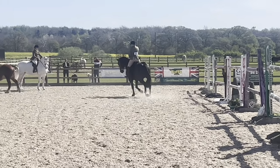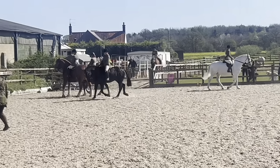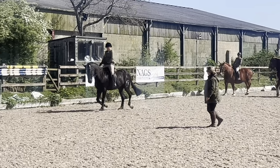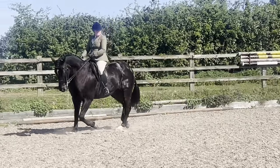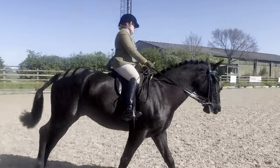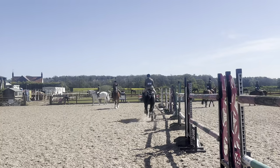So Donny is a middleweight hunter, and the dream this year is Horse of the Year Show. However, I am realistic and it's probably not going to happen. But, you know, we can dream, we can have a go at it. So with Donny, we need to get him more consistent in the frame. We need to get him easy to ride for both myself and the ride judge. So he's just literally a push button.